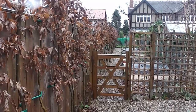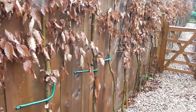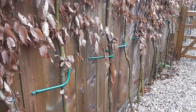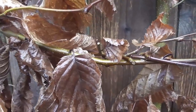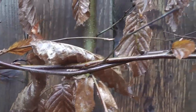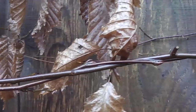We've allowed the hedge to get about 2 foot above the height of the fence. See, these are just young trees and they're held in place. That's just little lengths of rubber hosing tacked into the fence. They'll be removed once the hedge is mature. So here's a close-up. You can see they're just spiraled around one another, and as I say, once they mature they'll form a really solid barrier, really solid.